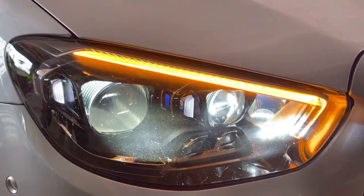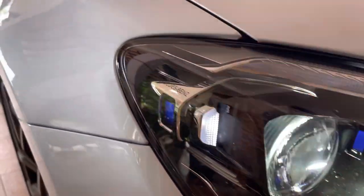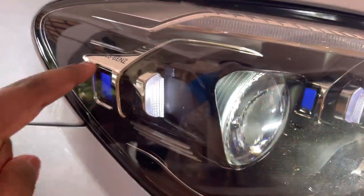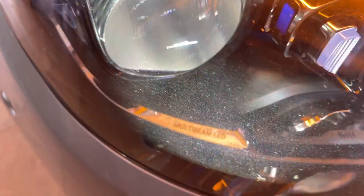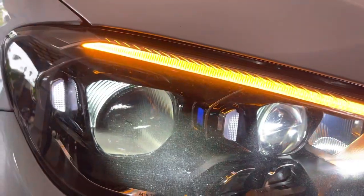You also get LED indicators, full LED headlamps, as you can see, with the Mercedes-Benz icon right there, the Mercedes-Benz lettering. You also get the blue details within the headlamps, as you can see. You can see the beams do look really nice, the multi-beams. So you get two sets of multi-beams right there. As it says within the cluster itself, multi-beam LED, as you can see. Overall, the headlamps are very, very nice.